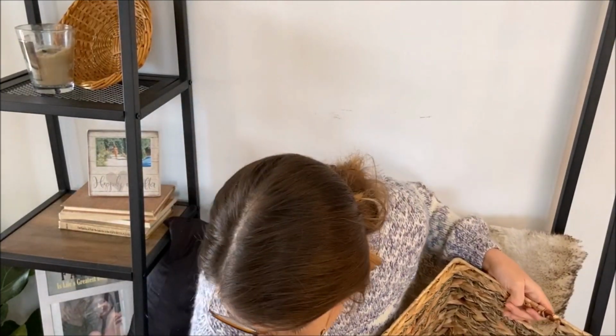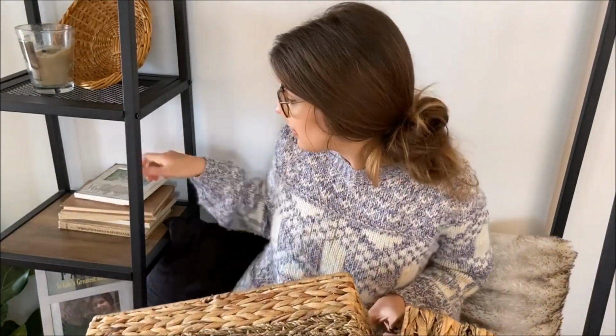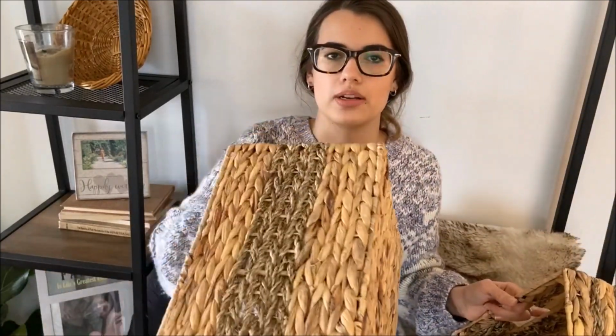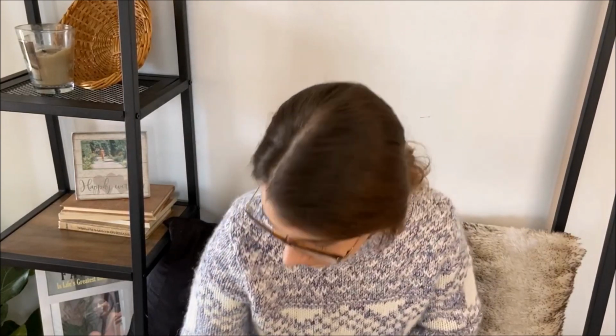I tried to find 2 that matched exactly, and they didn't, but I wanted them at least to have the same size. So these don't match completely. Whoops. This one has, you know, a different pattern than this one does. But you're not really gonna notice. They're the same color. So I finally just committed to those.